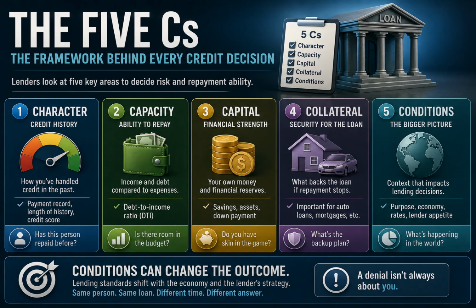Collateral applies to secured lending. What backs the loan if repayment stops? This is why auto loans and mortgages have different approval dynamics than unsecured credit cards. Conditions covers everything contextual: the purpose of the loan, current economic environment, the institution's own lending appetite at that moment. That last one deserves emphasis because it's the one applicants have no control over and rarely consider.